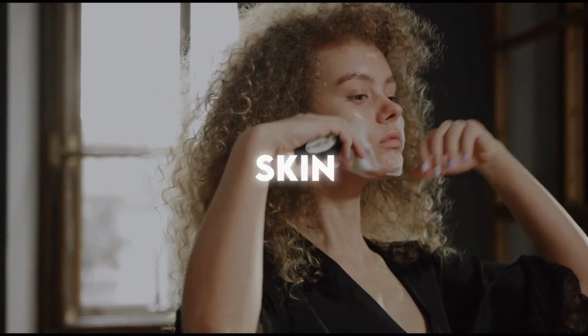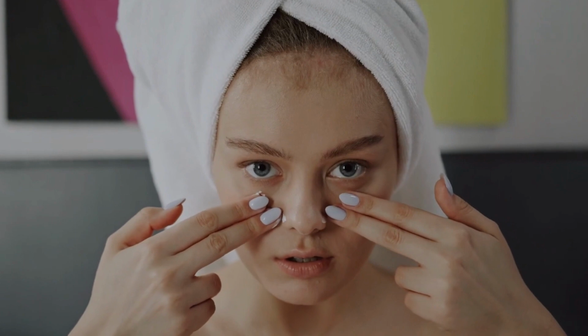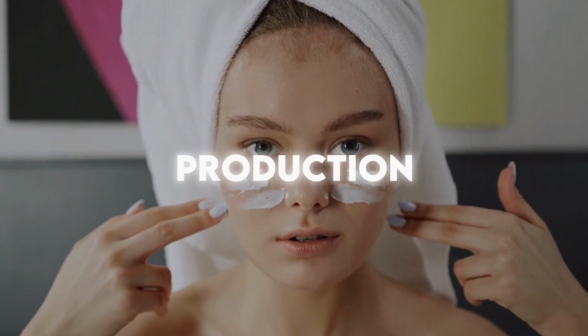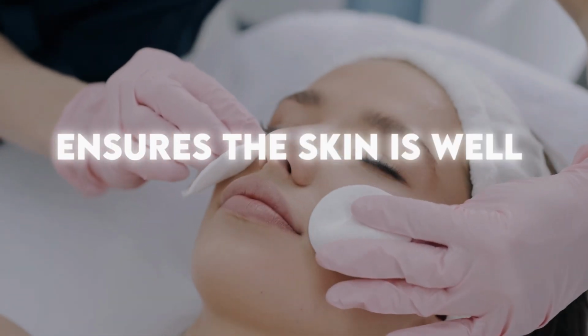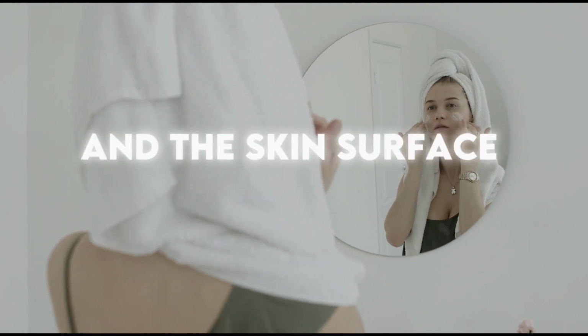Overproduction of sebum, or skin oil, can stretch pores and make them appear larger. Niacinamide jumps in to regulate this, ensuring the skin doesn't go into overdrive with oil production. Besides, it strengthens the skin's surface, improves skin texture, and by retaining moisture, ensures the skin is well hydrated. This in turn makes pores appear smaller and the skin's surface smoother.